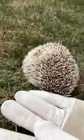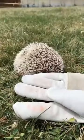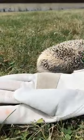They are burrowers and diggers as well. There's a couple of species of hedgehogs that can dig holes up to 20 inches deep, which when you consider that the hedgehog herself is about 3 inches high, that's a pretty big hole.